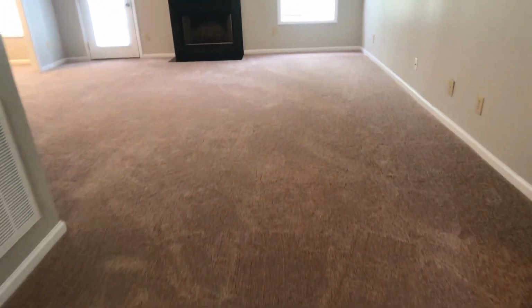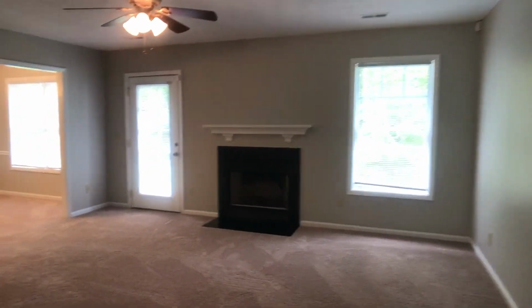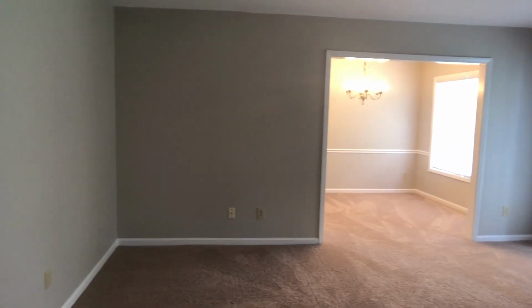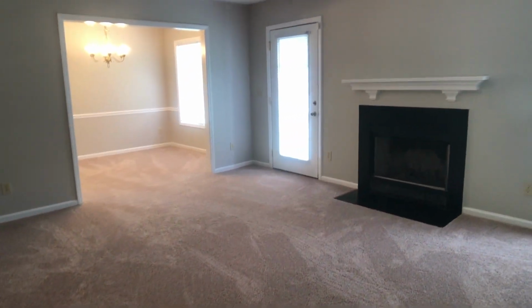Entering into your living room that has brand new carpet throughout the home. You've got new vinyl throughout the home. Decorative fireplace. We do ask that you please keep the grass cut, keep the bushes trimmed back, but you can plant some flowers if you'd like to.